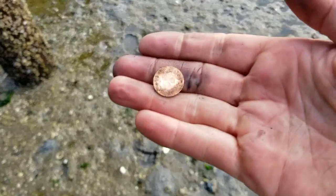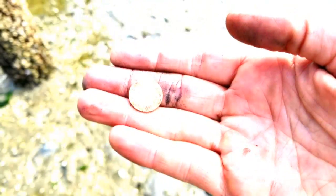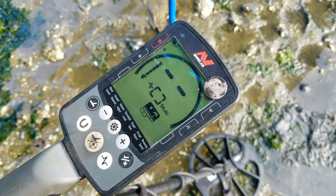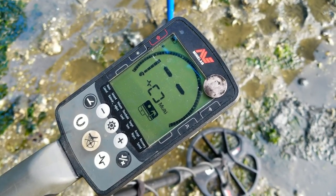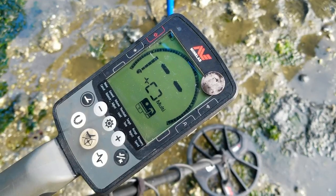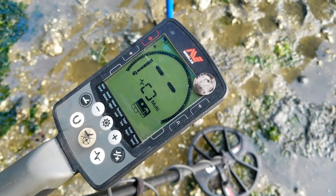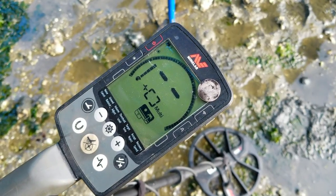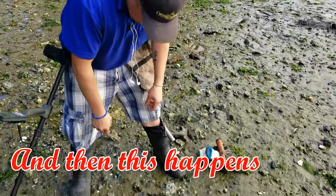Anyhow, hyped to have that. Beautiful, right out of that little hole right over there. Really kind of low signal. And it's a 61 dime. 61 dime. Yeah. Silver.